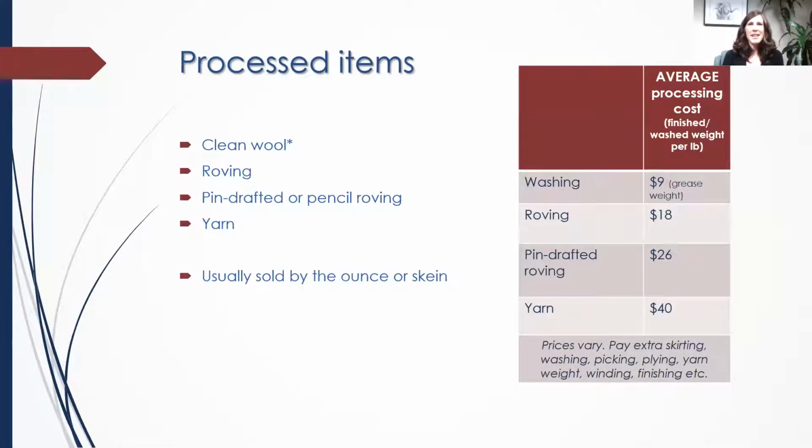And then processed items. I have clean wool and asterisk. Most people, you don't often see just clean, washed wool for sale, but you can. And then you can also do roving, pin drafted or pencil roving, yarn, and these are usually sold by the ounce or by the skein.